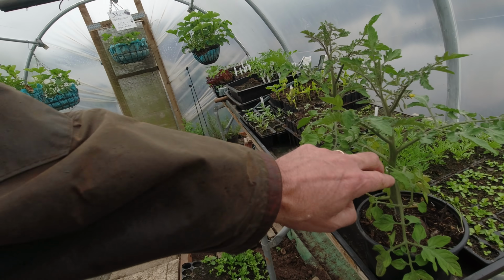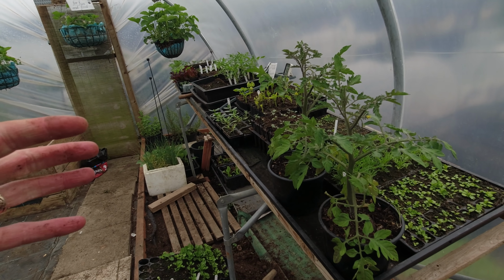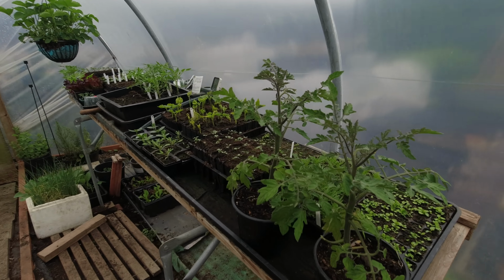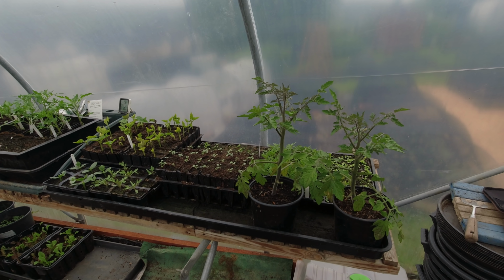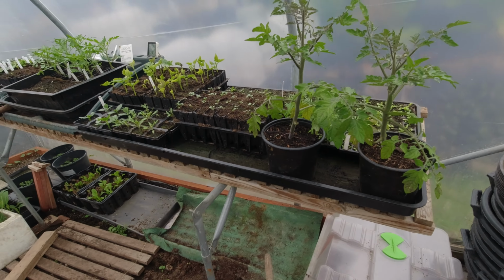So I'm going to leave this one and leave that one. And the side shoots, he says, once you get a truss on them, pinch them out and just work on the basis of one truss per shoot. And that seems to have given him great success. So if he succeeded with that method, I'm certainly going to try it.